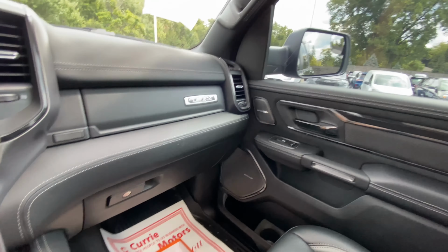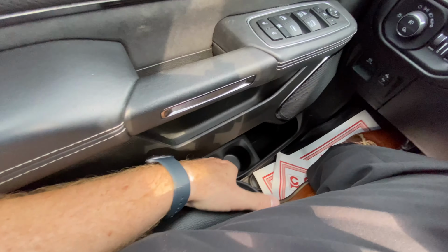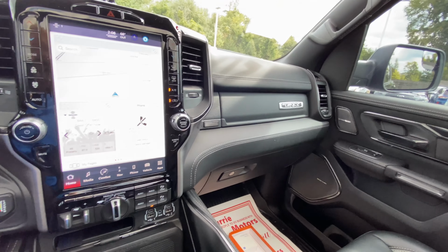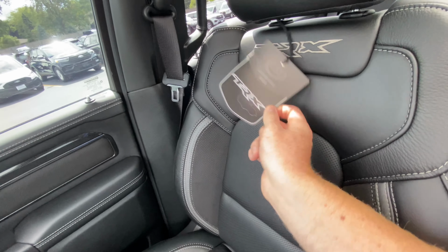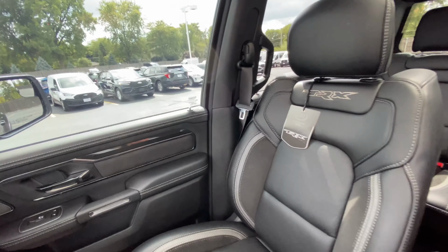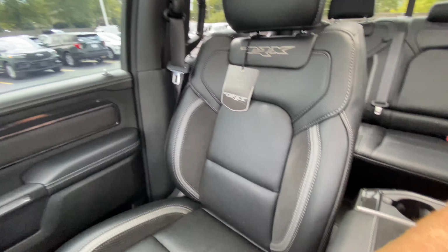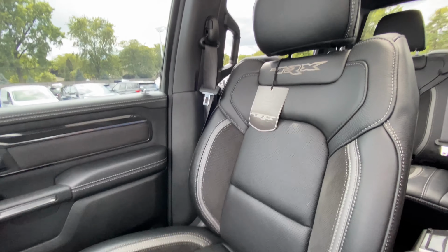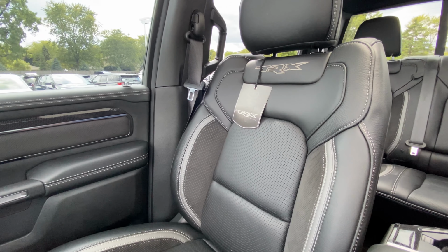You have some storage down on the sides here. Cup holder you can see down in the door. Same for the driver. We have those two cup holders down there. Glove box. The seats though, I mean, look at this. It still has the original tag on it. Obviously this customer didn't use it much, only 8,000 miles on this car, but the seats are so comfortable. They're like a thick material, but it's like nice leather. I really like these seats. I could see myself doing a cross-country tour in this truck with how comfortable these seats are.